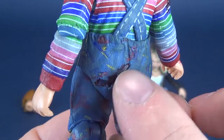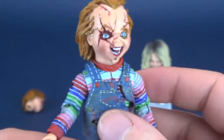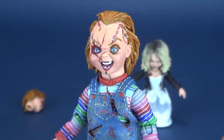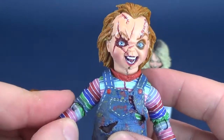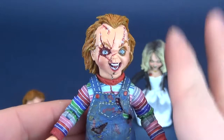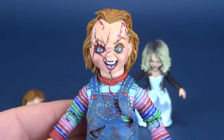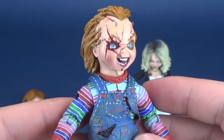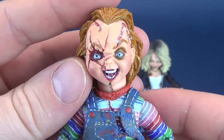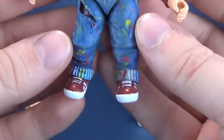Same sort of an idea here. I would have loved to have done a comparison between this one and the other Ultimate Chucky that we had already had a look at on this channel. Unfortunately, I'm not sure where I put it. Believe you me, if I had it at arm's reach, I would do a comparison. So I promise we're going to do a comparison of the two figures in a future video. Just stay tuned for that.